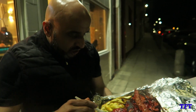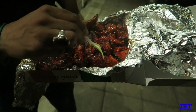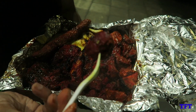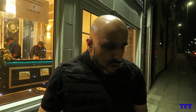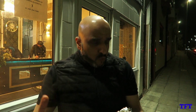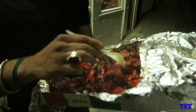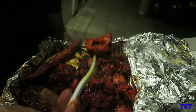You've got chicken breast. You've got chicken tikka. You've got lamb. Looks like lamb. Let's try it. Oh, man. That is lamb, but it's like fish. It's just melting away in the mouth. And that sauce they put on it, it's going places. Got a bit of chicken tikka there as well.